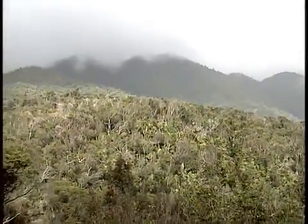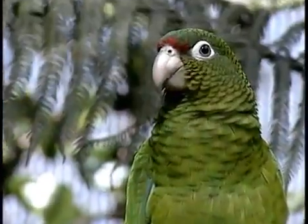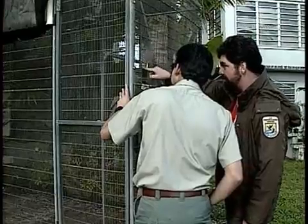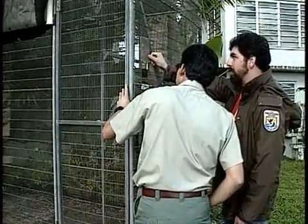One of the Caribbean's beautiful creatures and an important symbol for the Puerto Rican people is the Puerto Rican parrot. The service has worked cooperatively with the U.S. Forest Service and the Puerto Rico Department of Natural and Environmental Resources for more than 30 years to try to recover the Puerto Rican parrot from the brink of extinction.